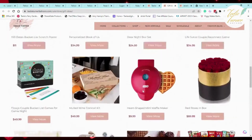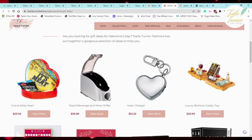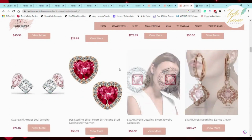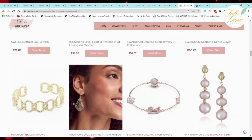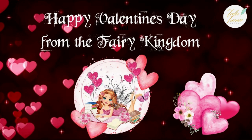And what I wanted to show you, this one up here, I thought this is really great. This is a rapid beverage and wine cooler. I thought that was just fantastic. I love that. Also, we always feature beautiful jewelry. And we picked out some items here that go with some of the Valentine's products, which are really nice. So I just wanted you to have a little smattering of what we're sharing on Valentine's Day at Teelie Turner Brand.